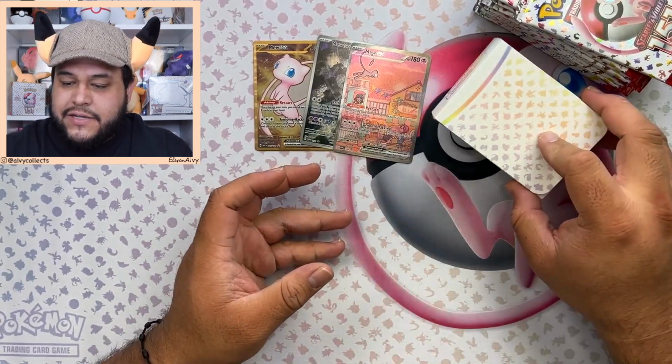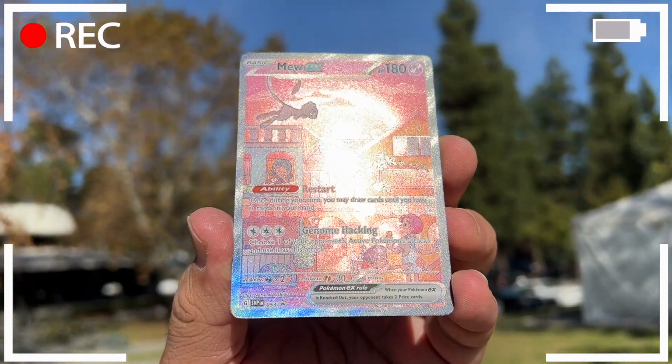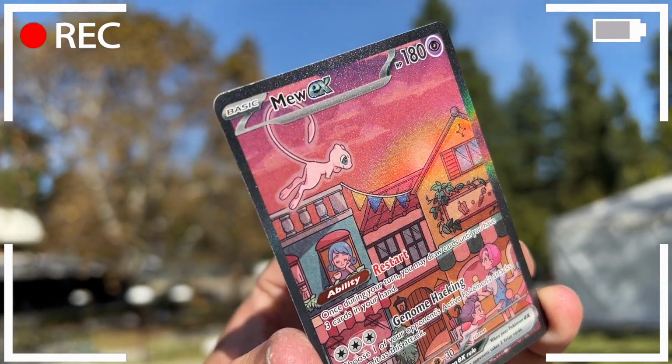And yeah, it looks like that is all of our goodies that come in this box. Now for the moment I've all been waiting for, let's open up some packs, hopefully pull something that we don't already have for the binder, as you know we are trying to 100% complete the entire set. And if this is the final Scarlet and Violet 151 product that we open up here on the channel, help me out and spread positive vibes, as it will bring us luck in today's opening video.